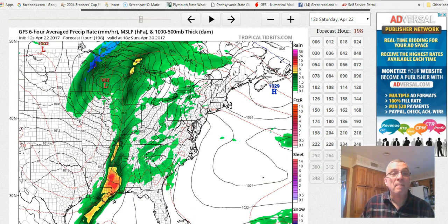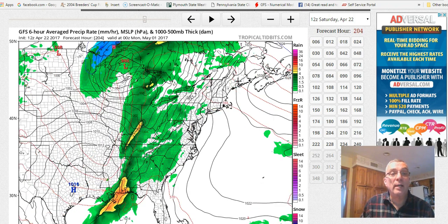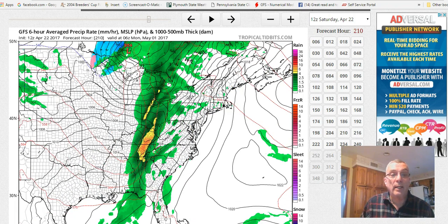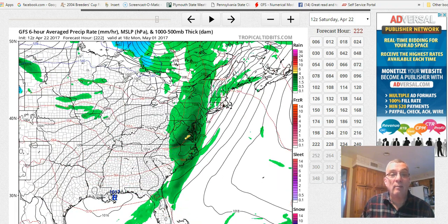Eventually this winds up bringing a storm up into the lake, so it does offer severe weather threats next weekend and into next week across the Gulf states and on up into the Ohio Valley eventually, and maybe even into the middle and southern Atlantic coast early next week. So it's a pretty busy weather pattern overall.